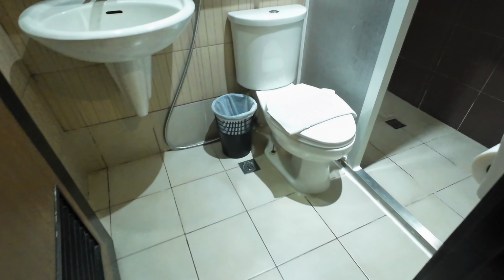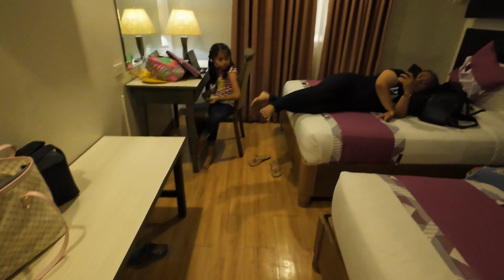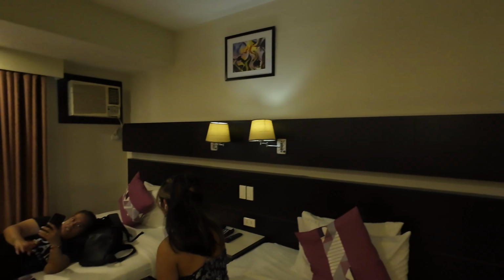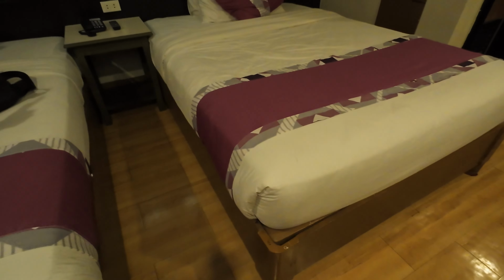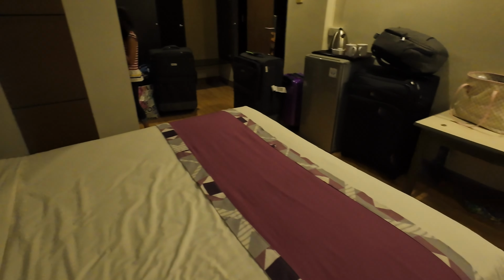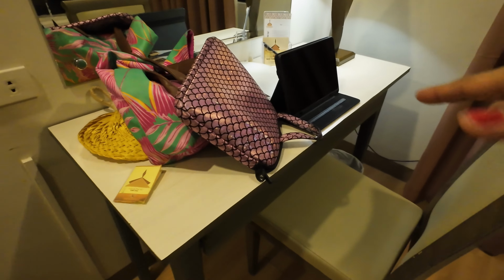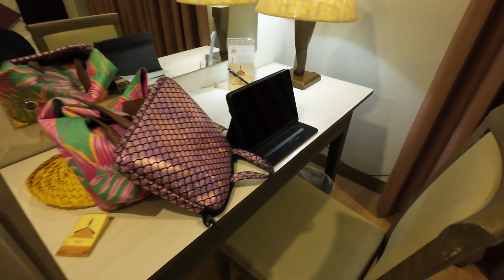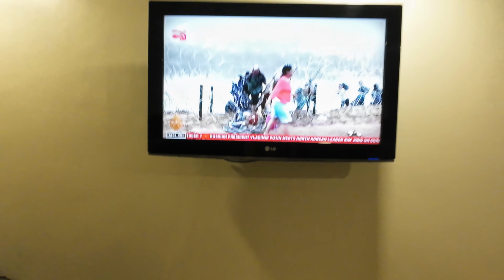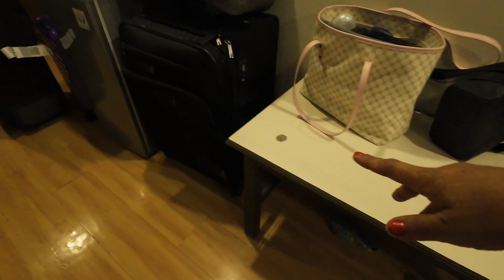So far, so good. And the beds are big. Tito Edward has worked here before. In this hotel? This hotel. Look at the bed. I'm going to show you something. So they have the table for your office work, the lamp, TV. And it's something else, they have an extra table.